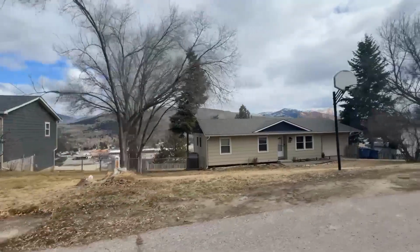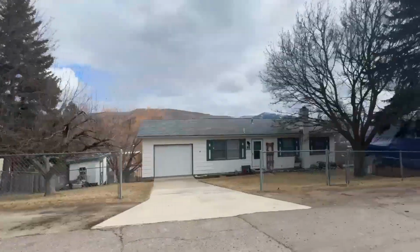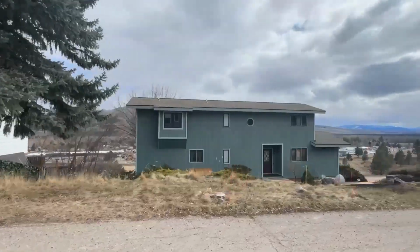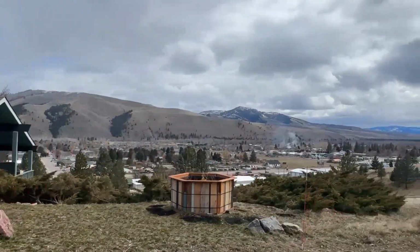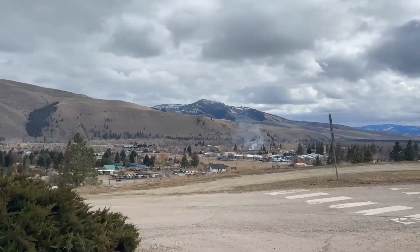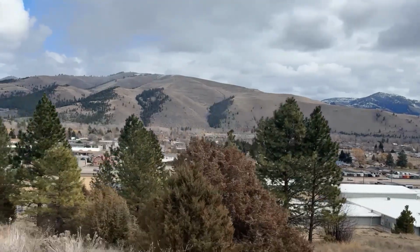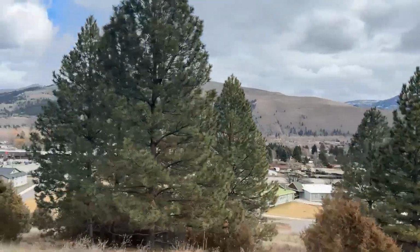Many of these homes are perched above the highway, and you can see Lolo Business District and Highway 93 out to the east. Some of these homes are 2-level homes with walkout basements and can exceed 2,500 square feet. They have great views of the valley below. Lolo Business District is in the Florence and Lolo video that you can also find here on the Montana Real Estate channel.